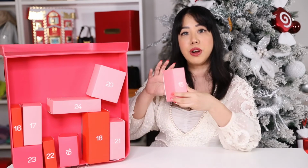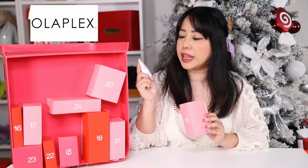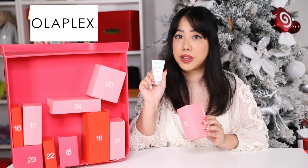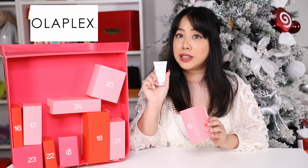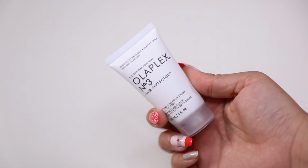We are up to box number 15. Number 15 is the Olaplex number 3 Hair Perfector. I love Olaplex, especially their number 7 bonding oil. It smells amazing. So this is a mini, 30 mils, but I'm not complaining because I really love Olaplex. This is the one that you use at home. It's like a wonderful mini treatment for your hair.